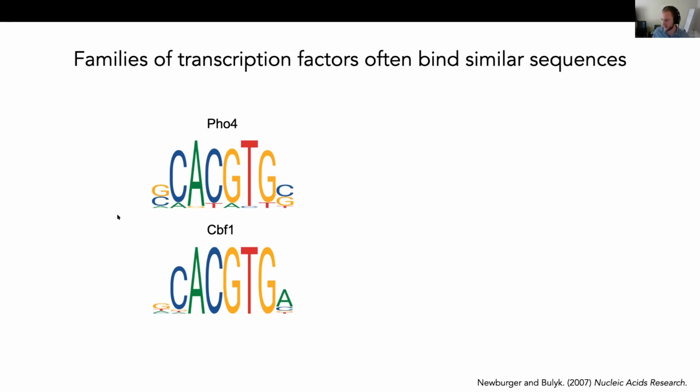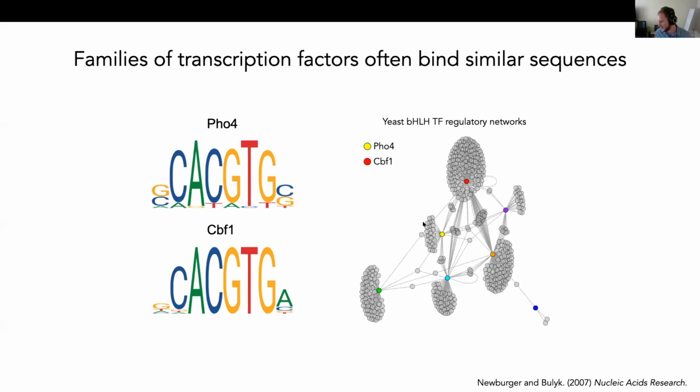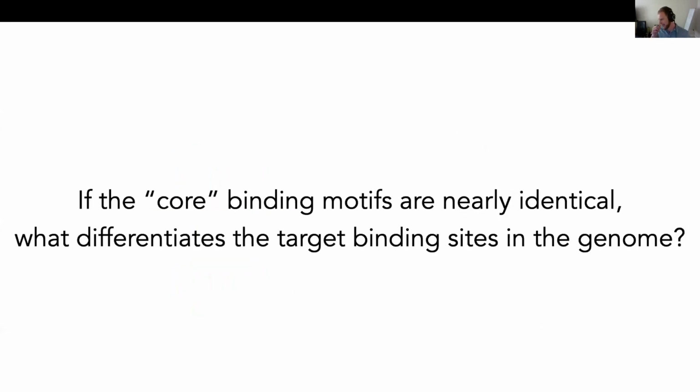And if we look at the gene regulatory networks, so here, the transcription factor is given as these central nodes, and all of the genes that they regulate are the ones connected to those central nodes. And what we see is that there's actually a very small amount of overlap between the genes regulated by PHO4 and the genes regulated by CBF1. And so the question that we wanted to answer was, if these core binding motifs, so that CACGTG, the E-box motif, is nearly identical, what differentiates the target binding sites for one transcription factor over the other in the actual genome of a living organism?